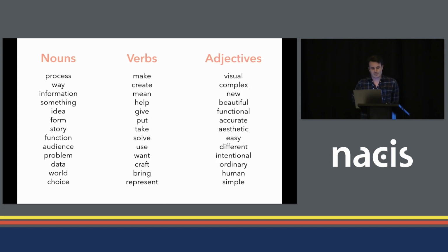From there, we can start breaking the words out into their parts of speech, again taking into context how they were actually used in the definitions. For example, in the left-hand column for nouns, we have form about halfway down, which I would think of as a verb at first, but here it's most often being used in the phrase form and function as a noun. And then on the right, personally, I think this is where the interesting words start to come up, in the adjectives. Those were the top ones that people were using.